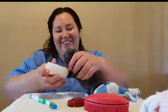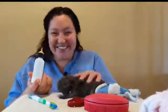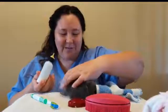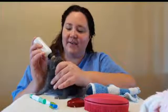I will continue trying to feed these guys. Again, we do this every 3 hours. But they're just so cute. How could you not love them? Let's try her. You gonna try one more time? Can you try one more time? There we go. Oh yes, that's a good boy.